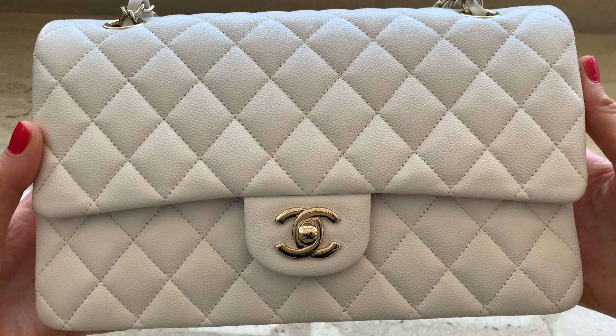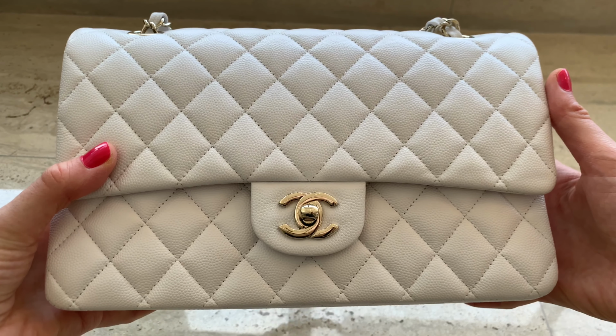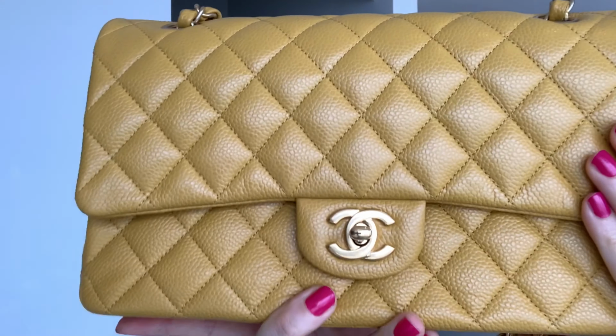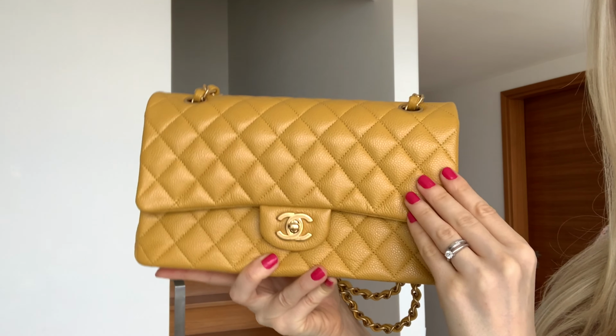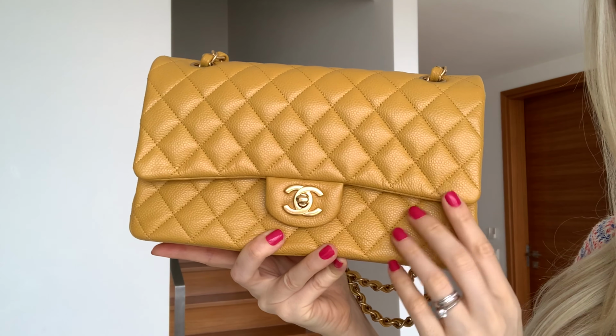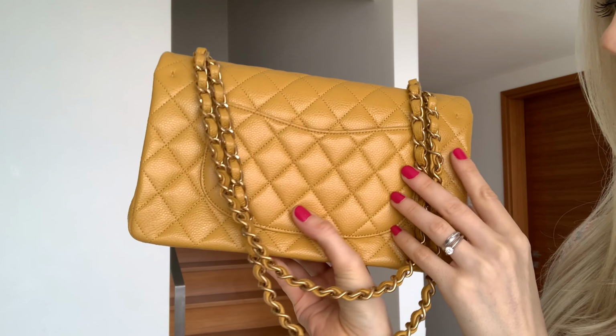I also have a white bag in this leather. It's pretty sturdy and puffy as well. And here is an example of the coated Caviar. I would say that this Caviar is a bit more resistant to certain stains and scratches. And the leather is a bit shiny and it feels a bit softer than the matte. I do like it a lot.